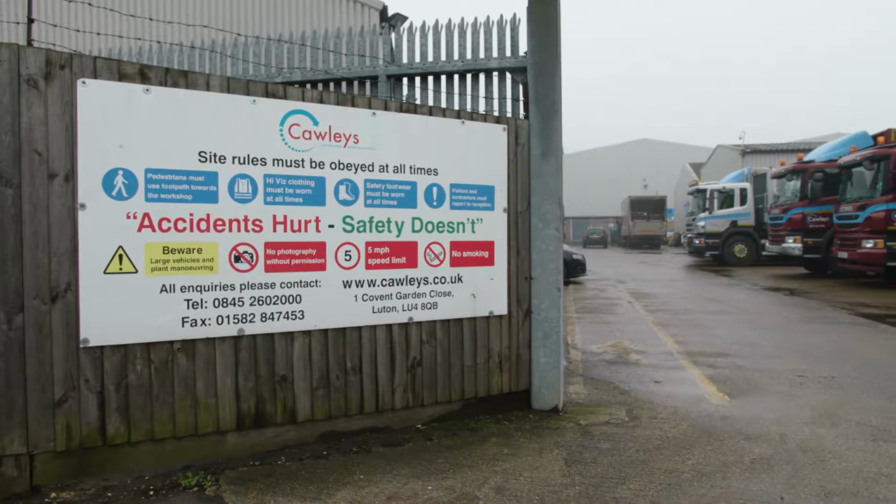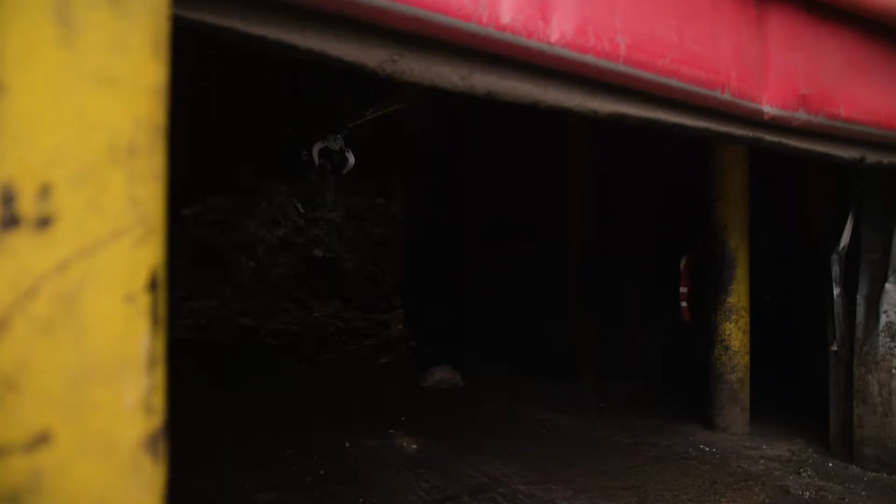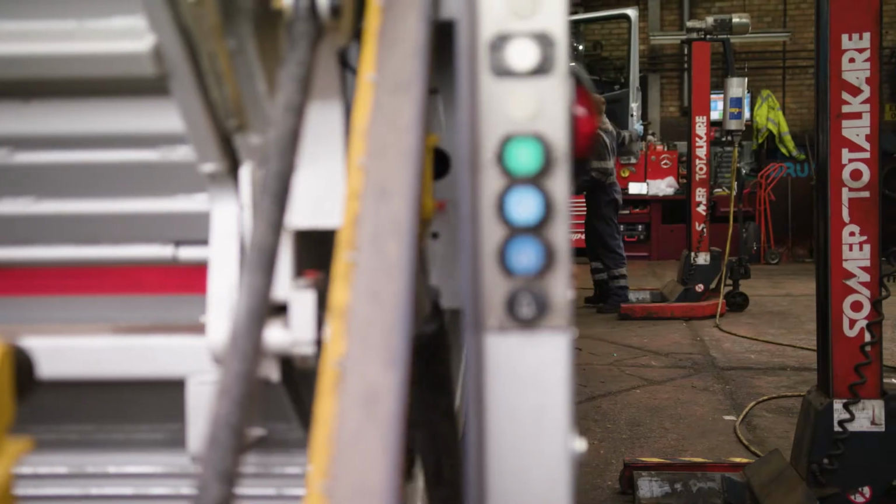Corley's is a third generation family business. We celebrated our 70th anniversary last year. We are in waste collection, so industrial and commercial waste. My role is Director of Waste Collection and Logistics, so my responsibility is for all the waste collection vehicles, all the maintenance for the company and the fabrication workshop.